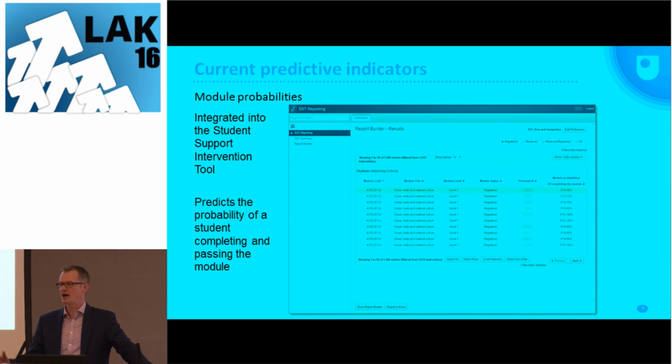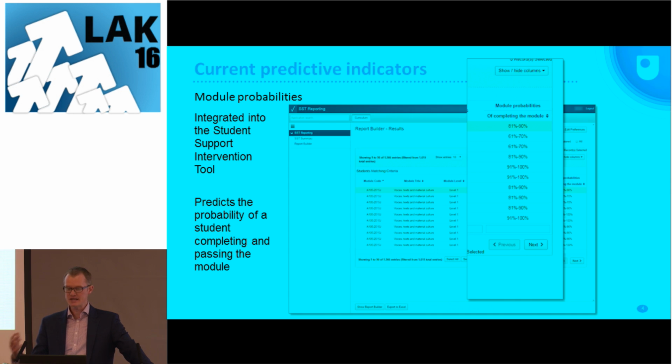The first was developed by our planning office, and we refer to it as module probabilities, and those have been integrated into our student support intervention tool, and they provide a probability of a student completing and passing each module. And modules at the Open University tend to be quite large in size, 30 or 60 credits, and would take a student pretty much an academic year to study. So they're probably studying one 60-credit module, typically across a normal academic year. So we provide those probabilities in ranges. So tutors and our central student support teams can use those probabilities in targeting student groups for intervention.